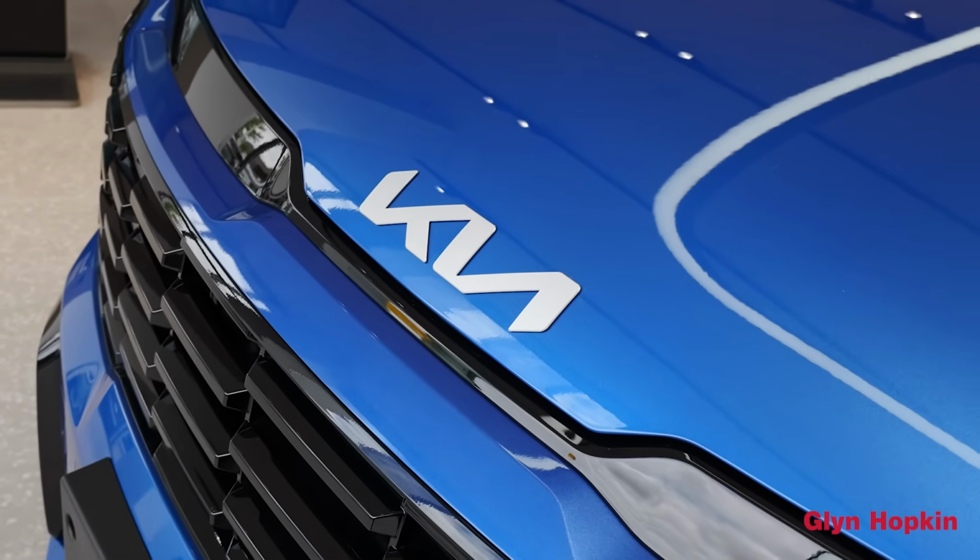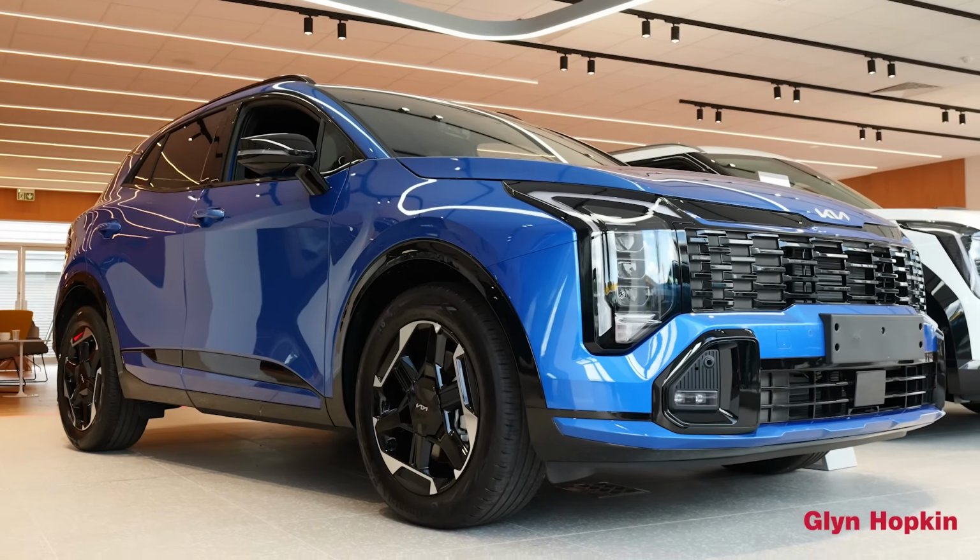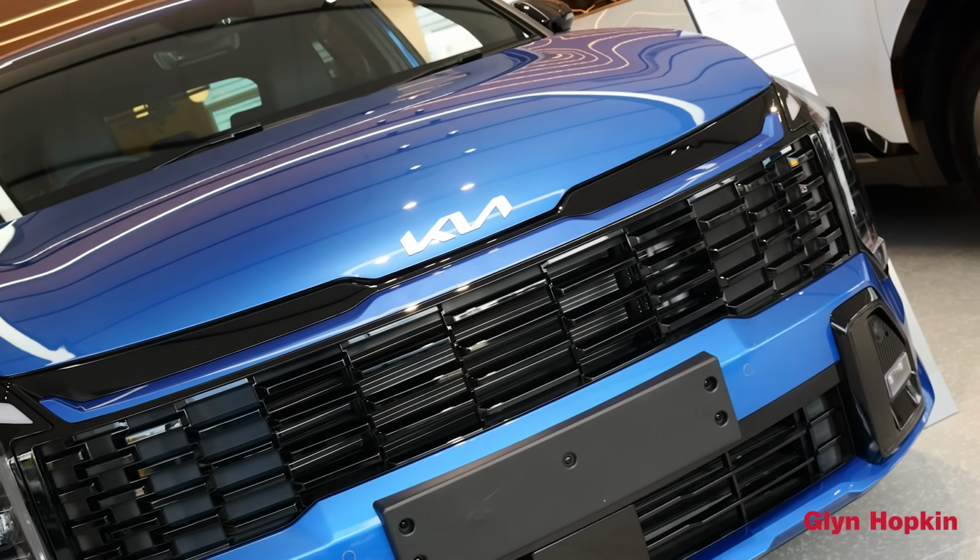Kia know what they're doing. So overall, getting a family SUV might not be as bad as you may think. And what isn't as bad as you may think is the price tag.